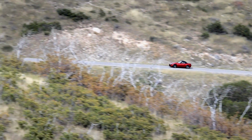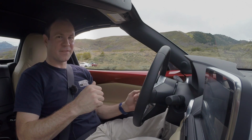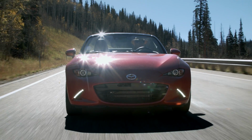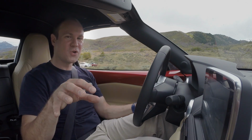Is that okay? Some people want that. I don't. A little bit more kick, or a little bit firmer, or a little bit more driver focused, especially the launch edition. But it awaits. It awaits your recipe. It awaits what you want to do to it.